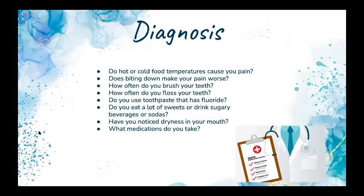Ways to diagnose root and tooth decay involve the dentist asking a couple of questions, like: do hot or cold food temperatures cause you pain? Does biting down make your pain worse? How often do you brush or floss your teeth? Do you use toothpaste that has fluoride? Do you eat or drink sweets often? What kind of medications do you take? And have you noticed any dryness in your mouth?